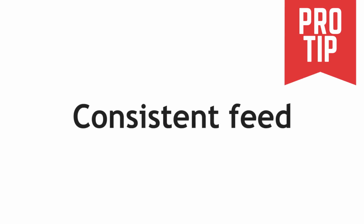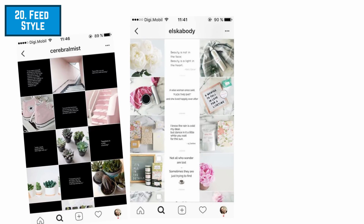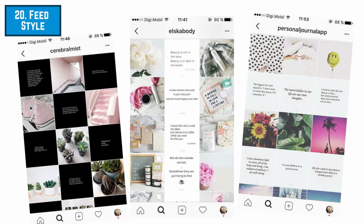Last in this category, tip number 20 is another pro tip. Make sure your feed is consistent. Maybe you alternate between posting different types of images each time you post. For example, maybe every third photo is black and white. Try to keep your feed always looking consistent. If you want, you can even make a second fake account to help you plan out your posts and see what will look good together on your profile.